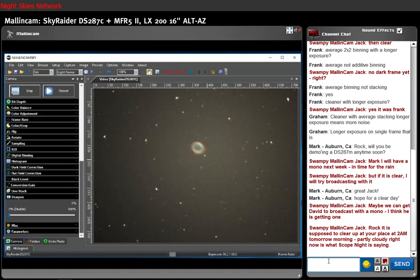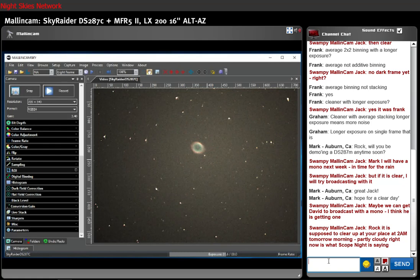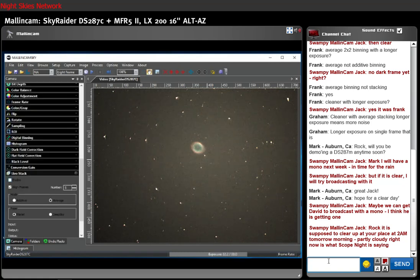And I would be curious to see with the live stack average 5 frames, what kind of result is this going to give us?